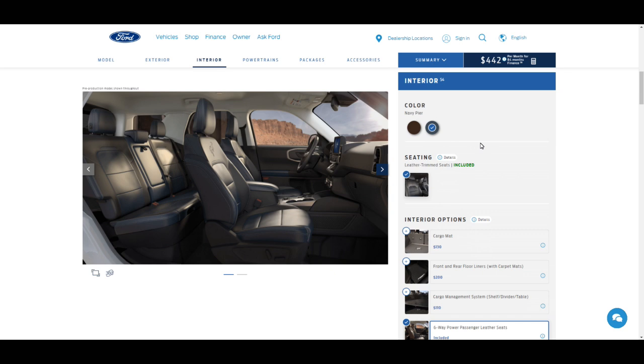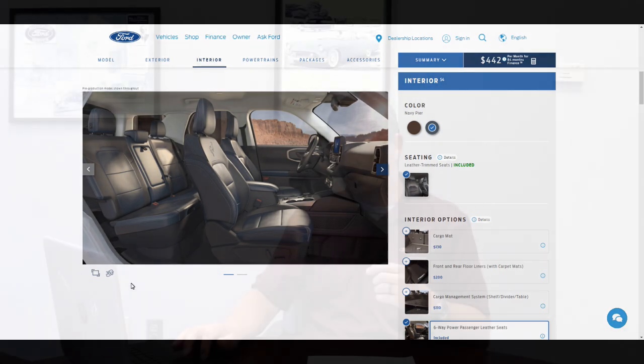And then your other option there is going to be your navy pier. So navy pier color there, it looks real sharp on the vehicle here. And as you can see, we're going to cover the interior in just a little bit, but it's going to give you your leather interior here as your only option. So let's scroll back up.